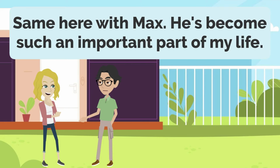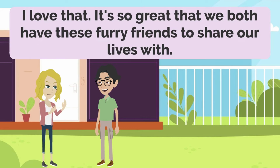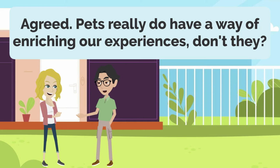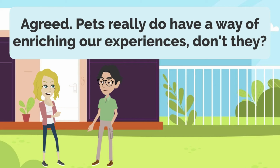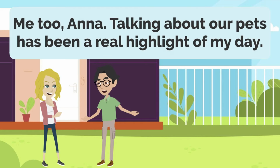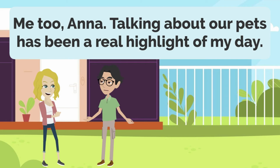Same here with Max. He's become such an important part of my life. I love that. It's so great that we both have these furry friends to share our lives with. Agreed. Pets really do have a way of enriching our experiences, don't they? Absolutely. I'm glad we got to bond over our beloved companions today. Me too, Anna. Talking about our pets has been a real highlight of my day.